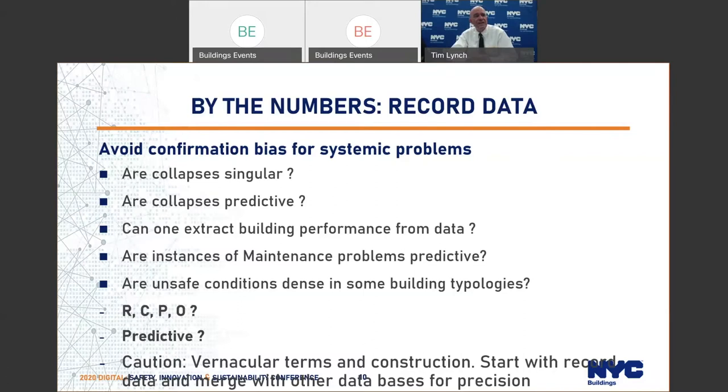Are unsafe conditions dense in some typologies? Unsafe conditions density means that if you can typecast failures and maintenance issues into some building groups, you can figure out whether there's a density of conditions, whether you have the same recurring problems in a subgroup. And getting subgroups makes it much easier for all of us to get our heads around. Is it a random occurrence that we're going to have a problem with a building? That's useful to know because owners don't know whether their buildings are, what do they know? They don't know anything. They're collecting rent.